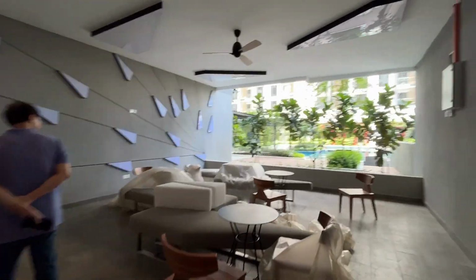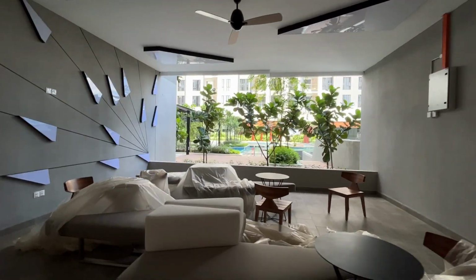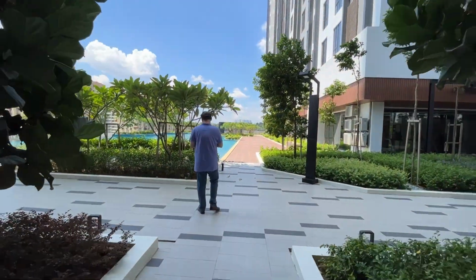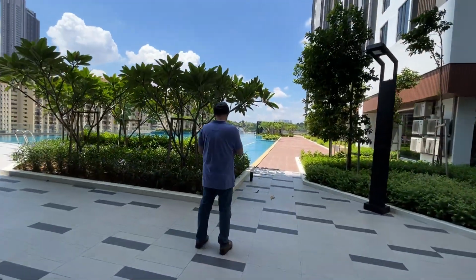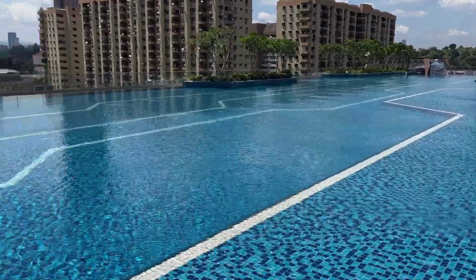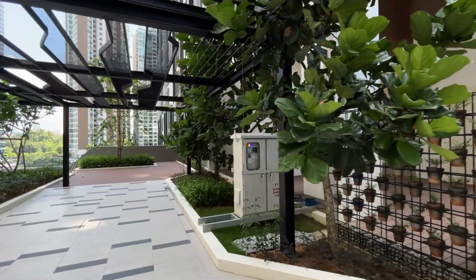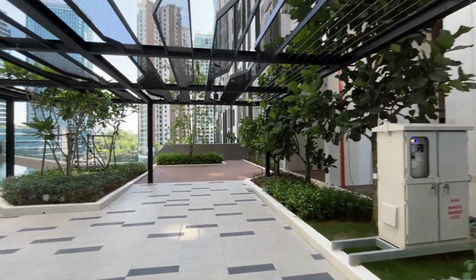Coming to the facility podium, that's one of my favorite spots. It comes with a lot of nooks and crannies where you can hang out, hide out, or even relax and chill. You've got a huge swimming pool here, and you could see the mosaic mimicking the original design concept throughout the entire building. You could even see it happening here above this steel structure.